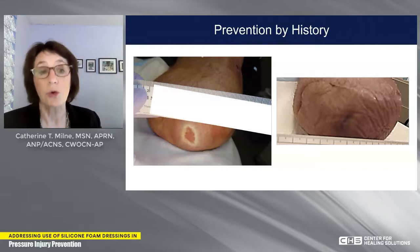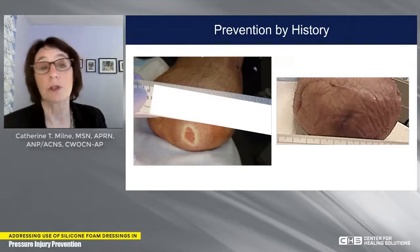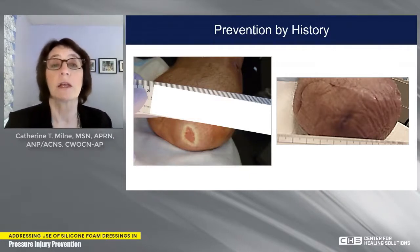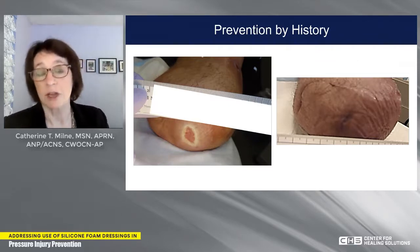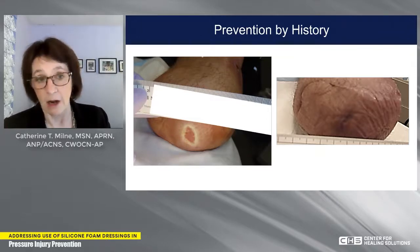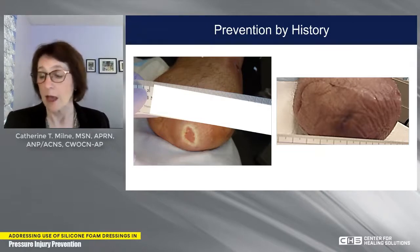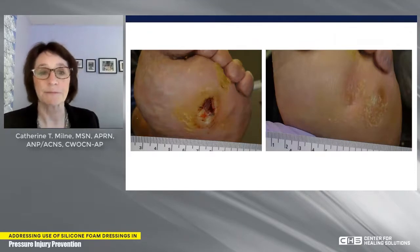So we're going to use a multi-layer foam to protect him from injury from his current prosthesis, but we also used it when he first got his new prosthesis because we know that tissue tensile strength wasn't as strong. We didn't want it to break down. So again, using a multi-layer foam dressing can be very helpful, again, by knowing the patient's history.